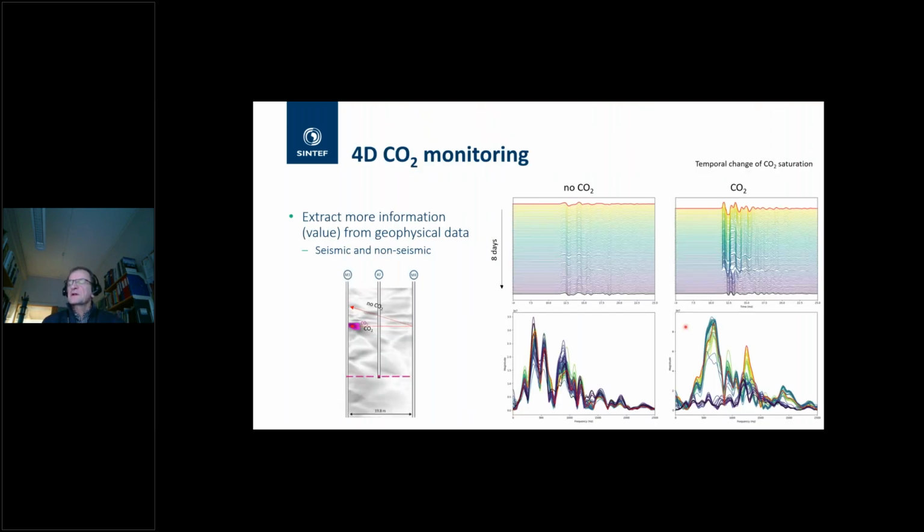If we look at seismic data, but in a more 4D view, for this we have installed a seismic source at 40 meters depth during an injection campaign. I have 2 examples now. One is where the receiver is located so that the ray from source to receiver does not pass any CO2. And the second one is where it crosses the CO2 plume. These are seismic waveforms for the no CO2 case.